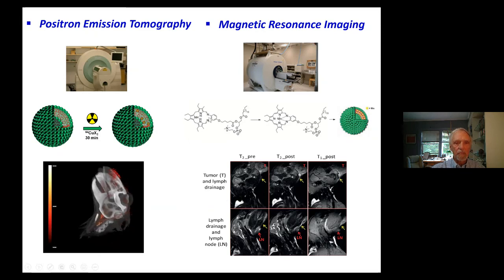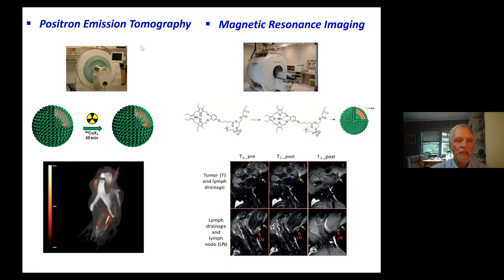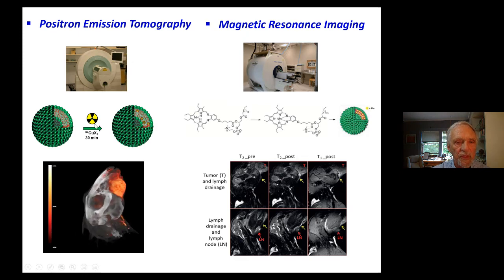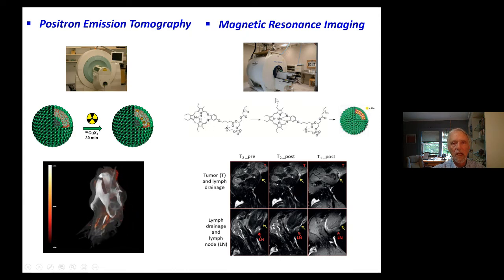Because of the big porphyrin structure, you can actually put other atoms into the center of the ring without disturbing the structure. So for example, you can put copper 64 into the center of each of these porphyrin rings and make a positron emission tomography agent. And this shows an example of a PET image of a tumor with these nanoparticles in, again, an animal model. And you can also make them MRI sensitive by putting manganese into the center of the ring and get MRI contrast.